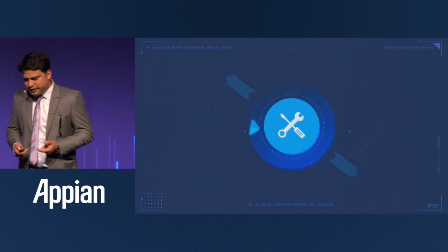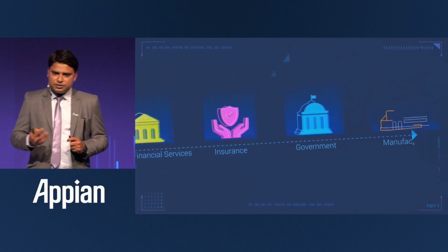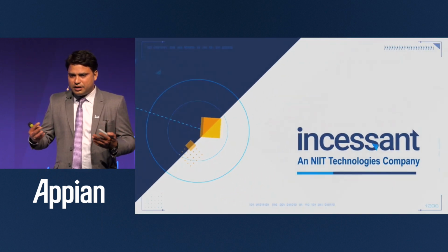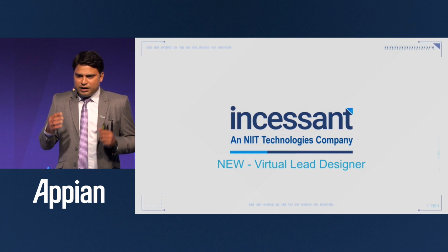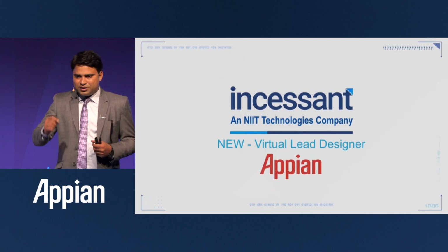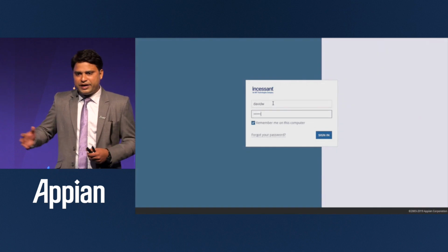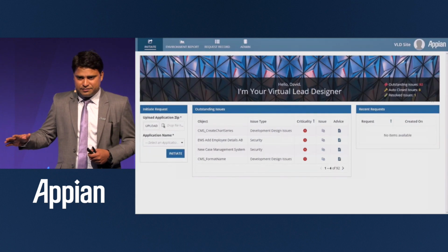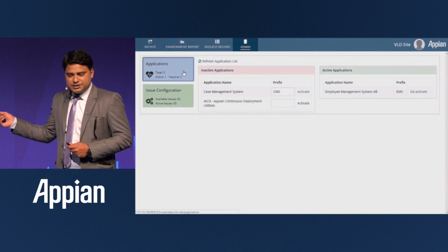So the virtual lead designer, we have a COE, Appian COE. So we spoke to all the senior architects, and we made a list of when one has to review an application, right, what are the aspects they look for, right? There are 100 things, out of which we have automated close to 70 so far, right? So this is our virtual lead designer.